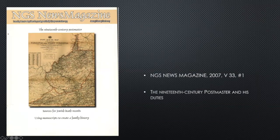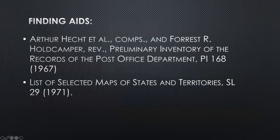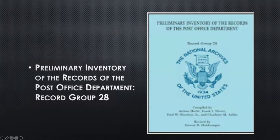So let's get into the finding aids that we've identified. And they are the preliminary inventory of the records of the Post Office Department, PI 168, and list of selected maps of states and territories, Special List 29. So unfortunately, both of these are out of print with the National Archives, but of course, Heritage Books in its infinite wisdom has them available should you wish to purchase them.